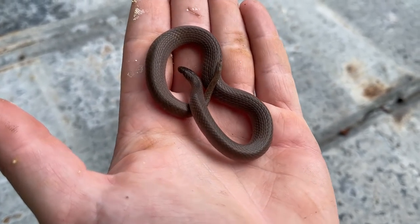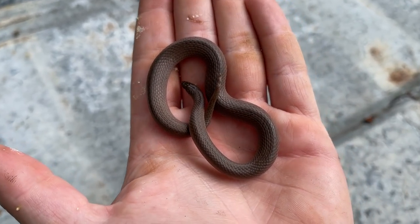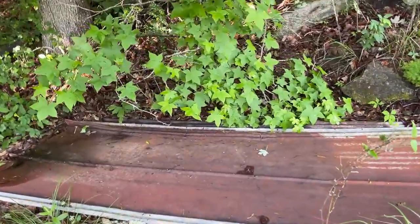But the new tin is producing a lot of snakes, which is awesome. So can't complain about it, but nice smooth earth snake. I'm just gonna let her go back in her sack. This little stack has been super productive recently. Really, since I put it out.